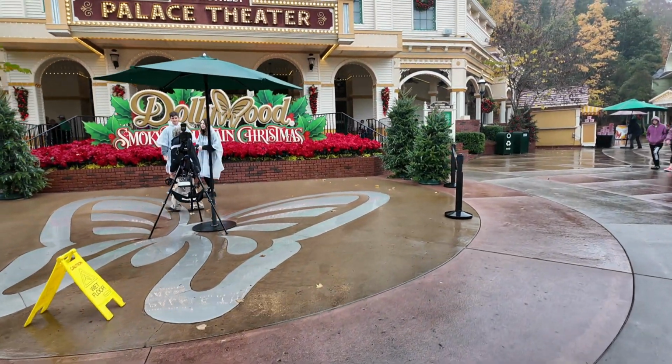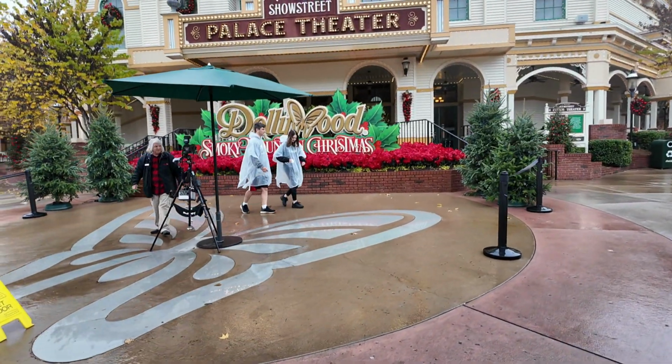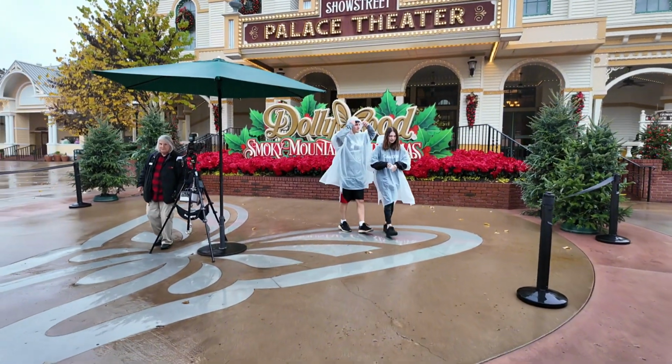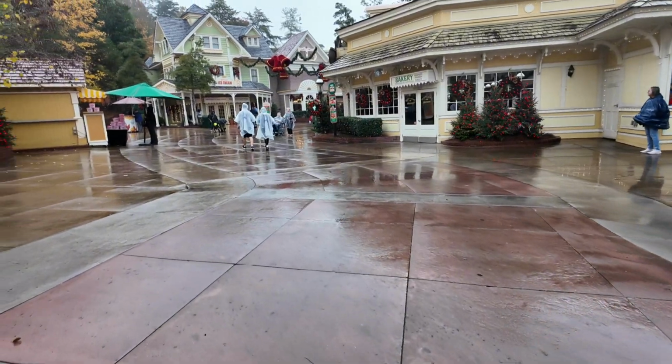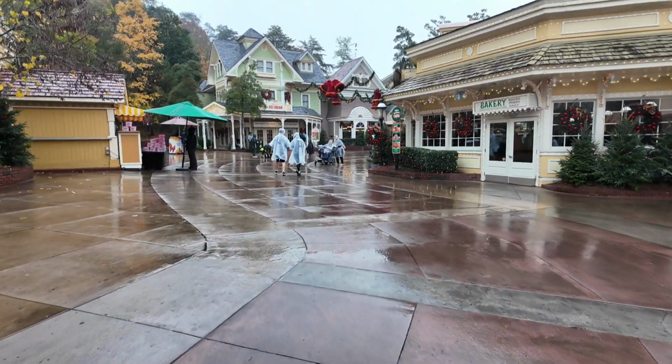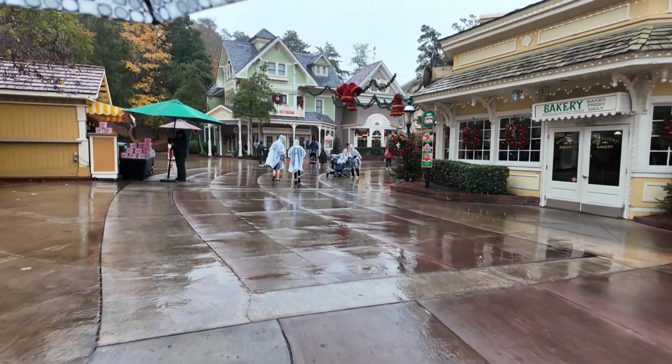All right, just made it into the park. You can see they've got the front picture spot swapped over. Let's get a picture of this real quick and we'll head in. All right, so like I said, first things first, we're gonna head in here. We're gonna be checking out all of the different food options.